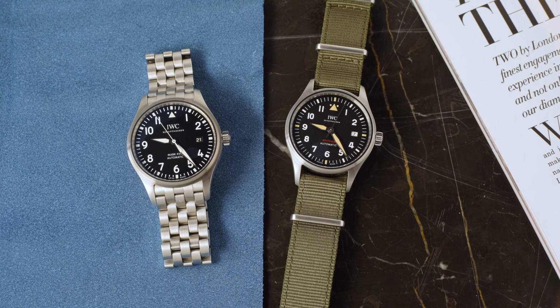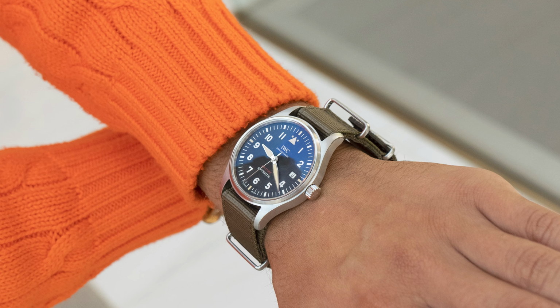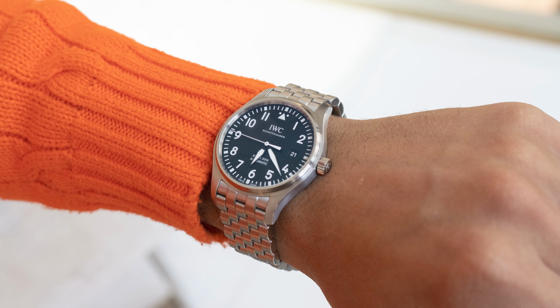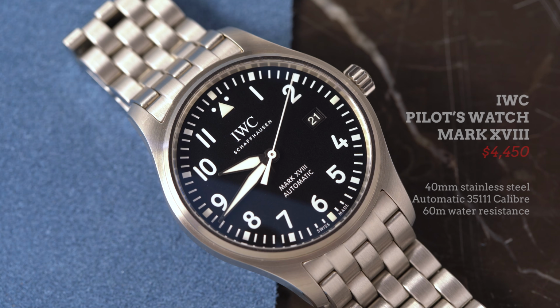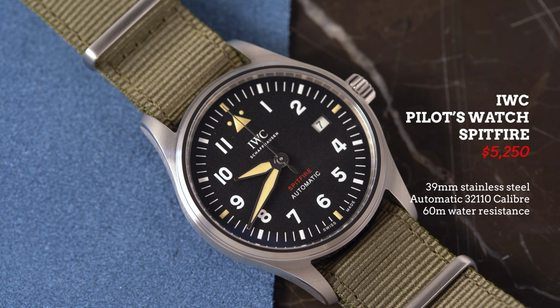They are fundamentally similar watches with different character. The Spitfire has a vintage feel brought out by the custard loom, and its case size at 39mm is just a tad smaller than the Mark XVIII. The biggest difference here, as I'm sure you've noticed by now, is the bracelet. The Pilots collection is famous for its bracelets. Not only are they sporty and vintage, but they're also really comfortable. Both pieces are automatic and fairly priced, the Mark XVIII at $44.50 and the Spitfire at $52.50.